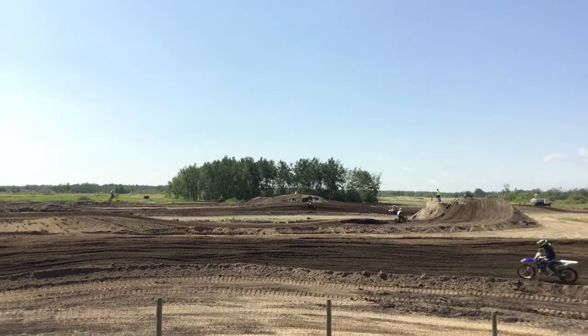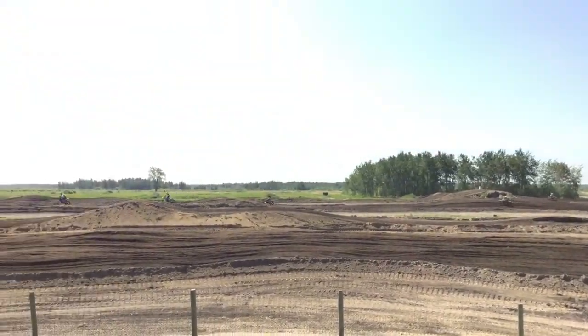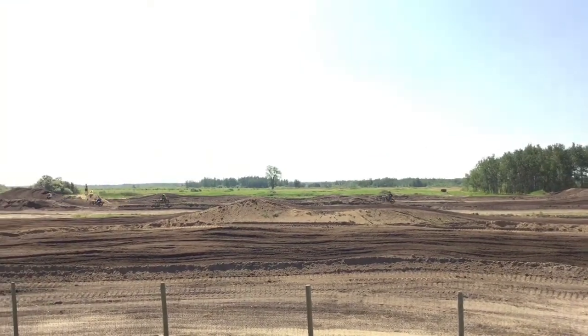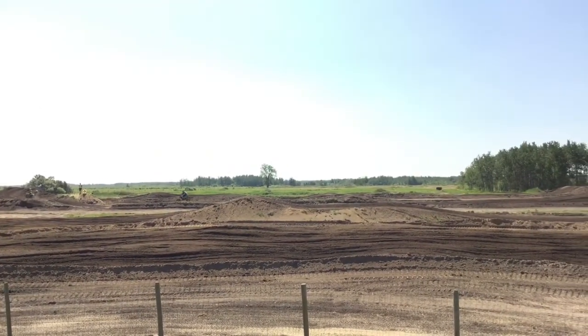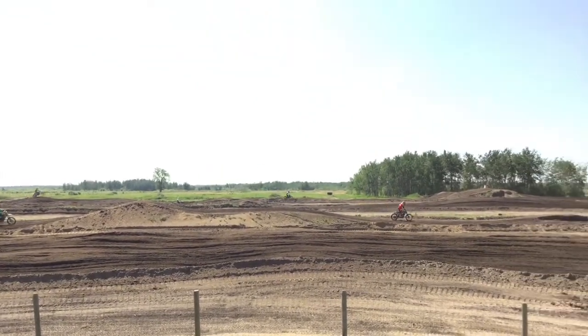Great start from Jeremy Patterson. Must have gone down somewhere as he's fighting his way through the field once more. The 179 machine out there. That's Riley Patterson. Well, that was Jeremy.